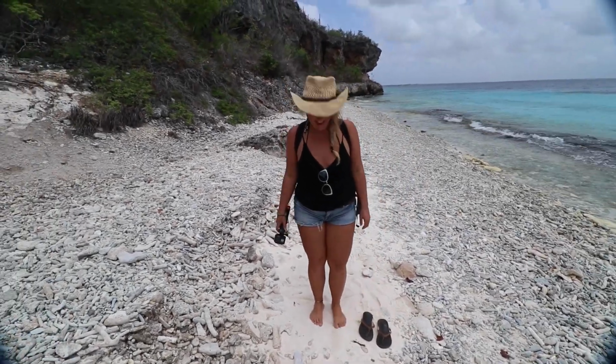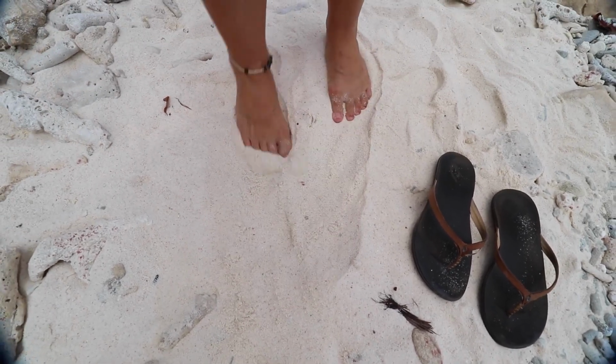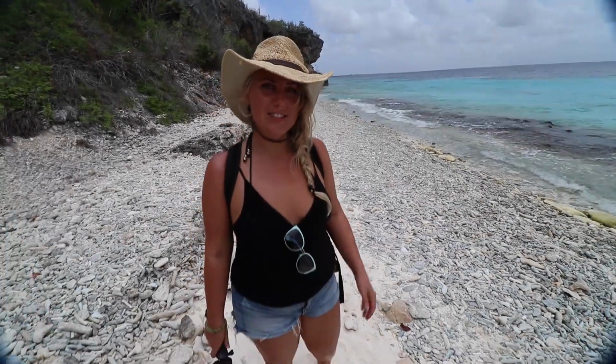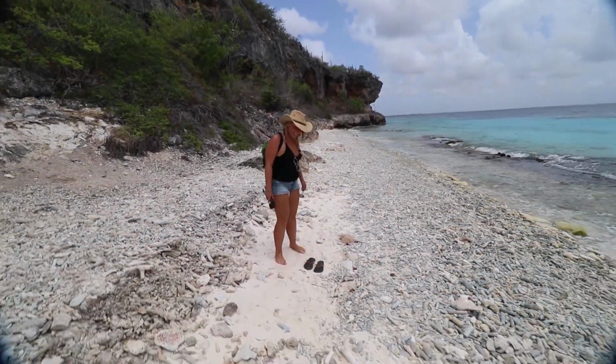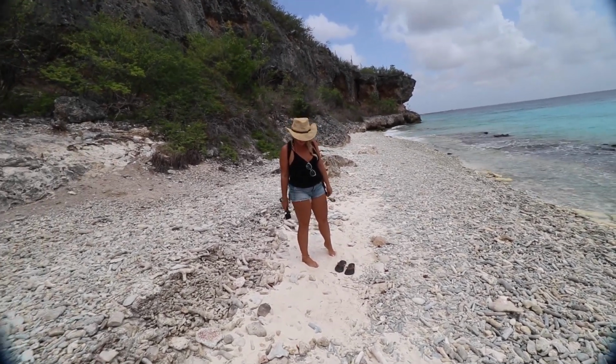I found the sand patch. That's nice. Is this it? This is the sandy part of our sand patch? It's pretty good. I mean, I could lay here and you could lay on that spot. What do you think? We're not here for basking today. We're here for the water. Let's go get in. Let's do it.